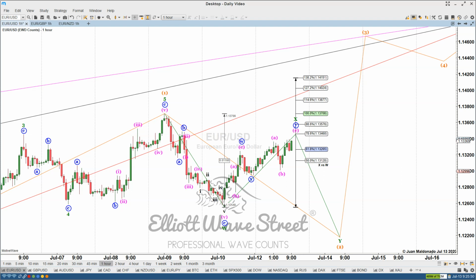It's a pleasure to start this week sharing some of our wave counts with you to have another perspective of these fantastic markets that are moving nicely during the pandemic. This is the euro. It is going to be one of my favorites for the week.